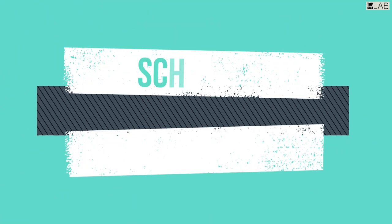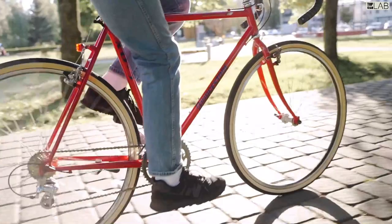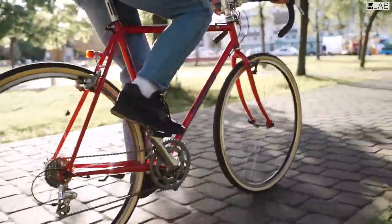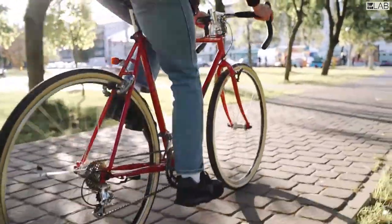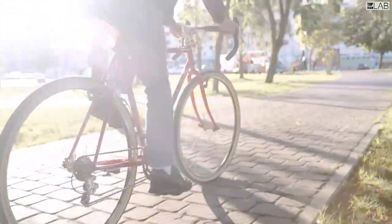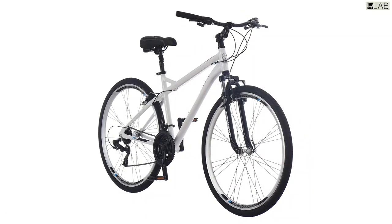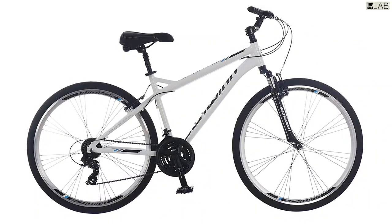The Schwinn Network 3.0 hybrid bike is an ideal blend of comfort and performance. Whether off-road or on, the alloy hybrid frame and suspension fork provide a smooth, comfortable ride. The 21-speed shifters provide precise gear changes so you can quickly adapt to your terrain, while alloy linear pull brakes give you exceptional stopping power.